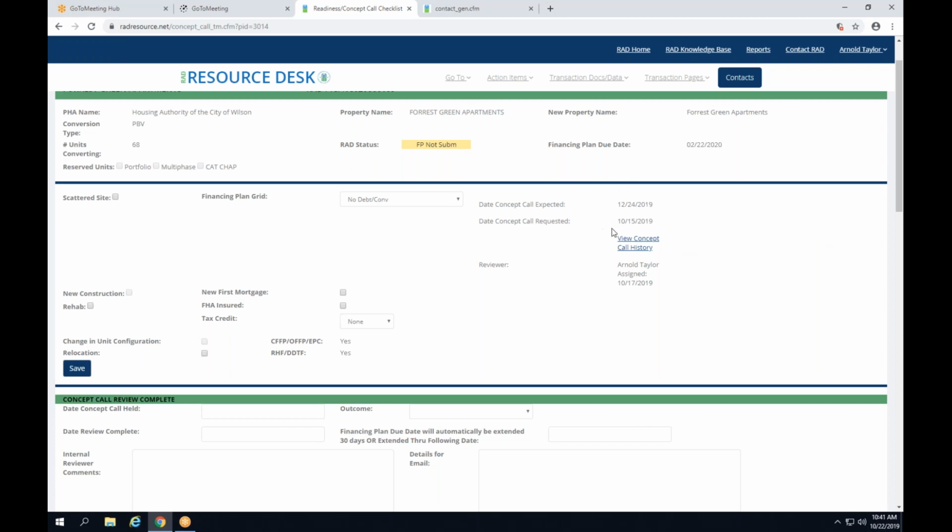So you see, we've got some interesting dates. This concept call expected date was the date based on when the financing plan was due that you would have expected them to have a concept call. So 60 days from the financing plan due date. We've taken that off of the front page for the PHAs because it was confusing some people. So now they don't see that once they've requested the concept call.